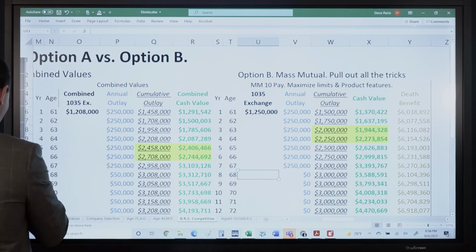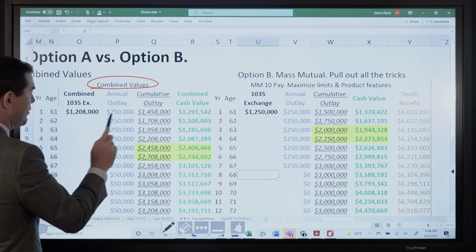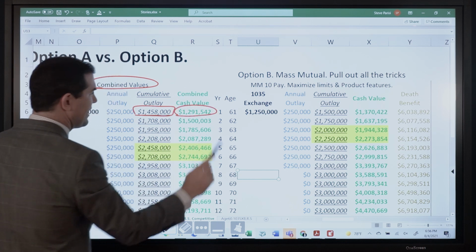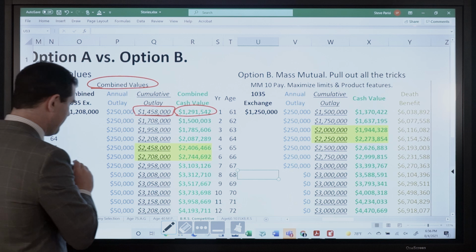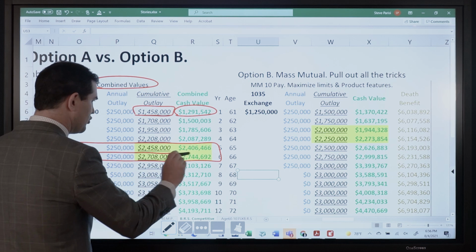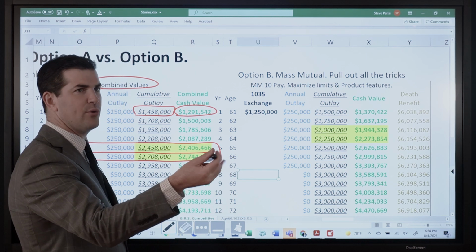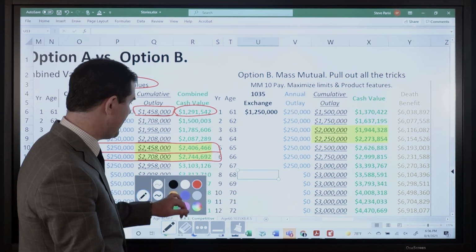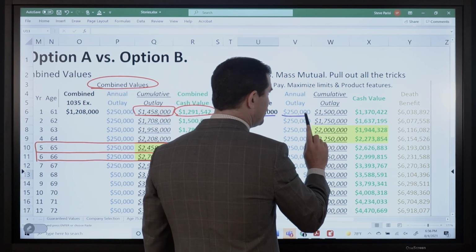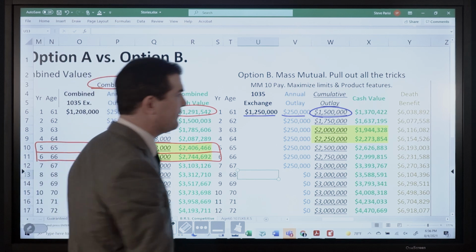Let's take a look at something though. So the combined values here, Northwestern and Mass Mutual combo, first year, 1.458 in, almost 1.3 in cash, 1.29. Break-even point between years 5 and 6, mainly because of the Northwestern Mutual policy lagging in upfront cash value. They do have a rider that credits more upfront cash value, but the long-term results do suffer in a case like that. Now, here we go, 1.25 rollover, 250 in, so 1.5, compared to the 1.458, about a $40,000 difference.